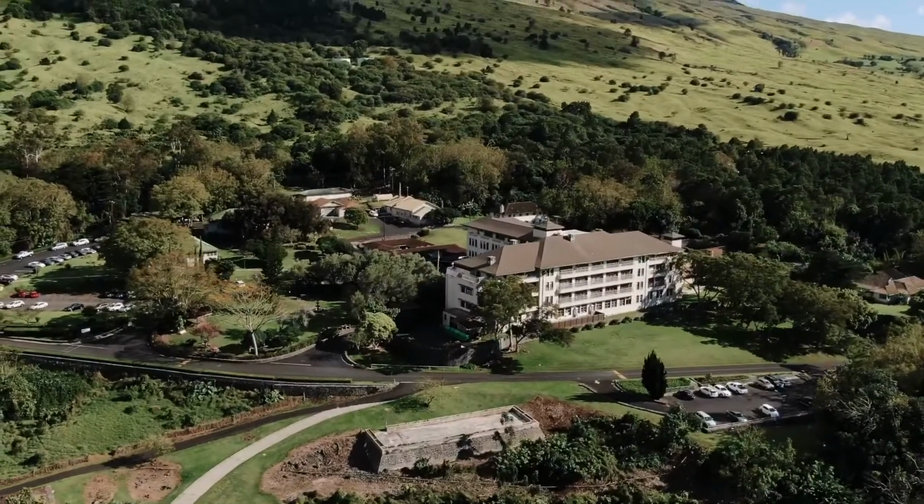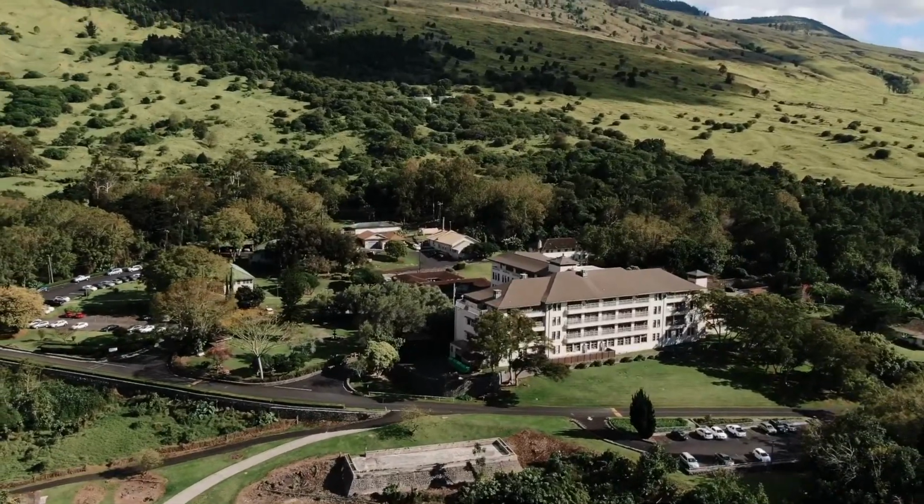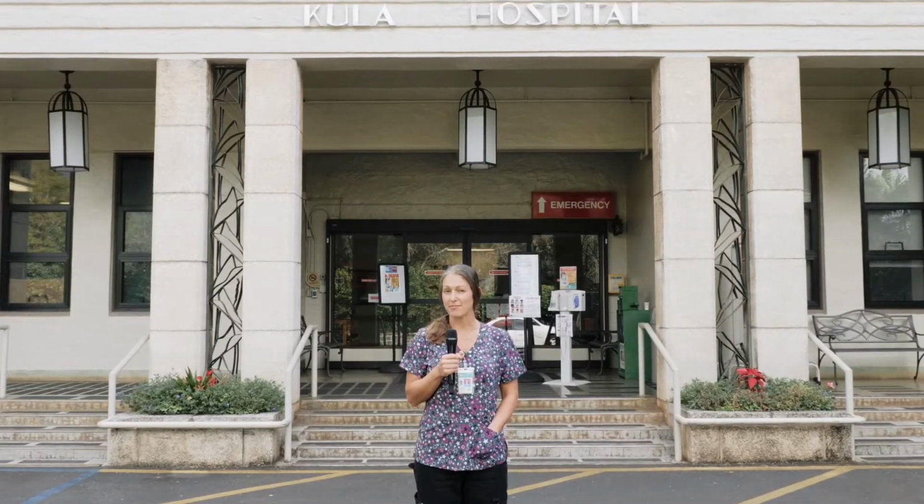Hi, I'm Rachel Cora, Manager of Emergency Services at Kula Hospital. We're here today interviewing staff about how they keep patients safe. We're here at Kula ER with Connie, and she's going to tell us what she does to ensure patient safety.